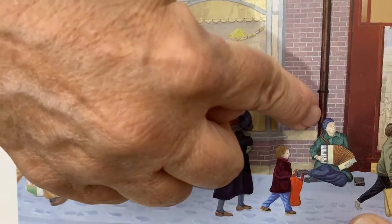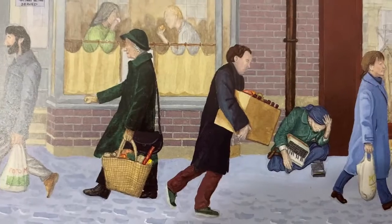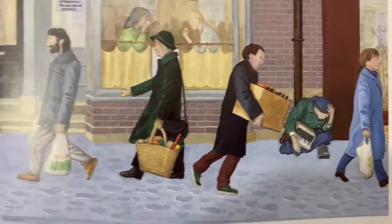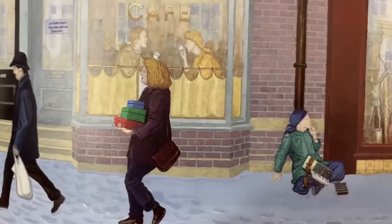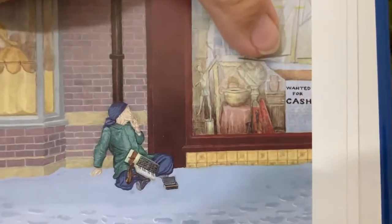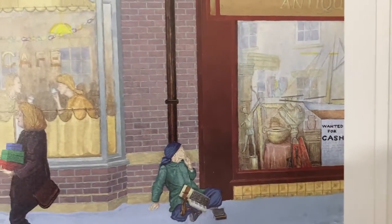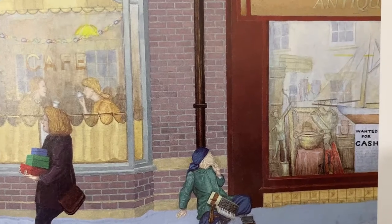She's been out there a long time. Now she's sitting down and she has her hand on her head because she doesn't know what to do. Nobody is stopping to help her. They're all just so busy. And she looks up and she sees a sign in the window that says Antique Store, wanted for cash, which means if you have something very old and valuable, maybe they will buy it from you. So maybe she's going to go in there and see if she can get some money. But she'll have to sell something, won't she?